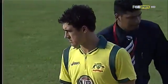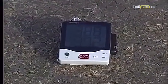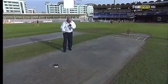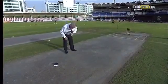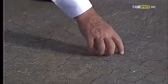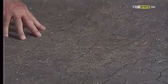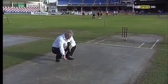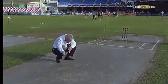Let's join Robin Jackman. The temperature here on the thermometer on the pitch is 38.8. Now, the thermometer is roughly on a length on this pitch. The pitch looks identical throughout. It's hard, it's just rolled clay. These bits of grass aren't even growing. You need a microscope to even find a blade of grass here. When you look at this, you win the toss, you bat, because it's an absolute belter. No seam movement. Whether the ball will swing in this humidity, I'm not quite sure.